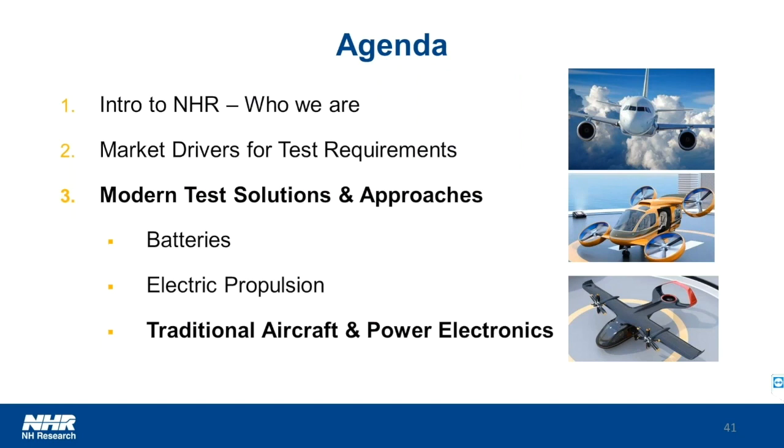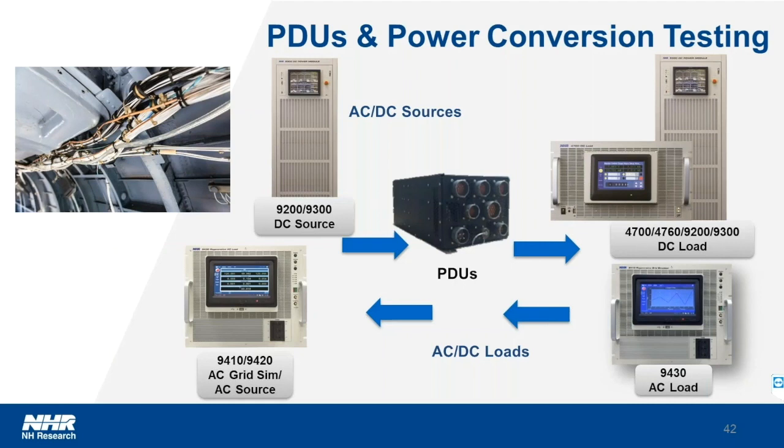The last category I want to cover is traditional aircraft power electronics and also modern electrified platforms. PDUs and power conversion testing goes back to the roots of our company at NH Research. Whether it's an AC to DC, DC to DC, or some other multi-input, multi-output box that needs to be tested, NH Research has the programmable sources and loads required for testing all of these test applications.